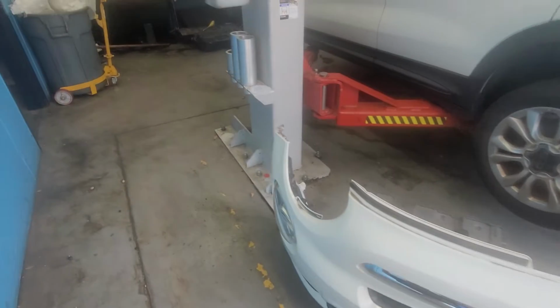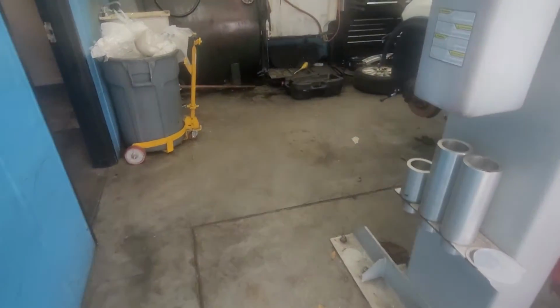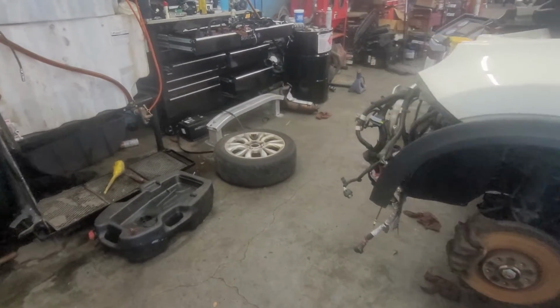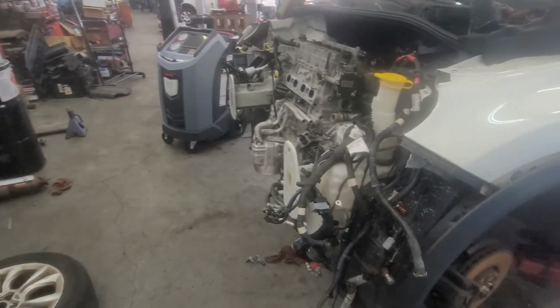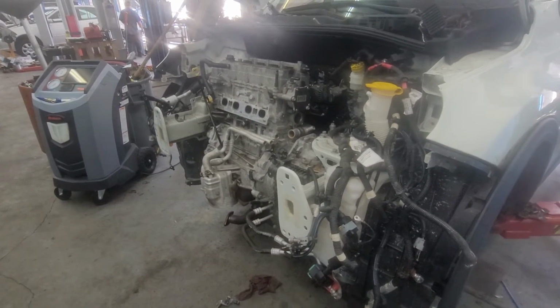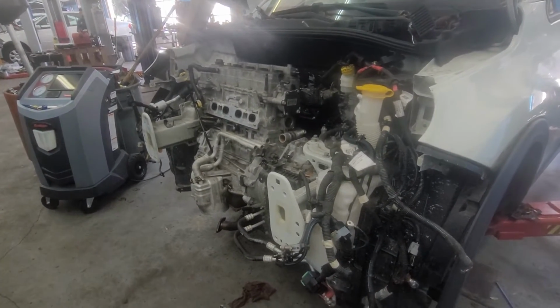Now, you got to ask yourself, why would you take the front bumper cover off a Fiat to work on it in an auto repair shop? Well, as we walk around to the front of the car, you can see, in order to get the engine out of this vehicle, you literally have to take the whole front end off the car.